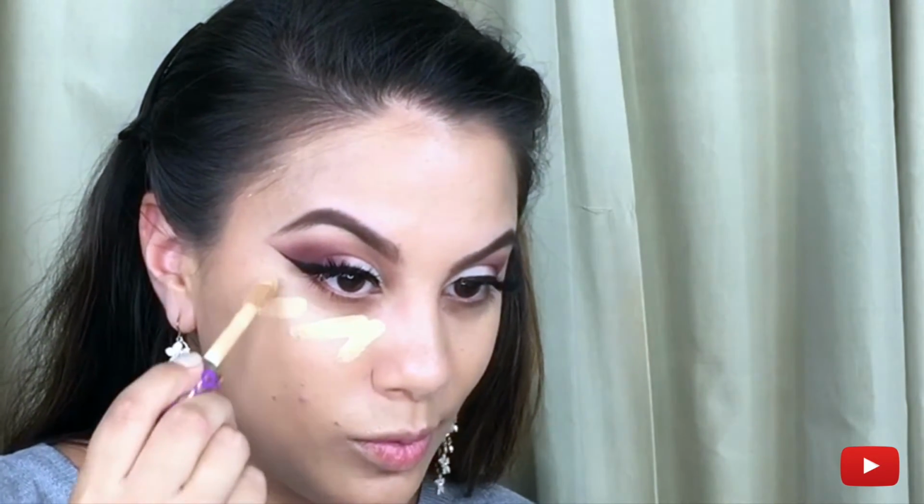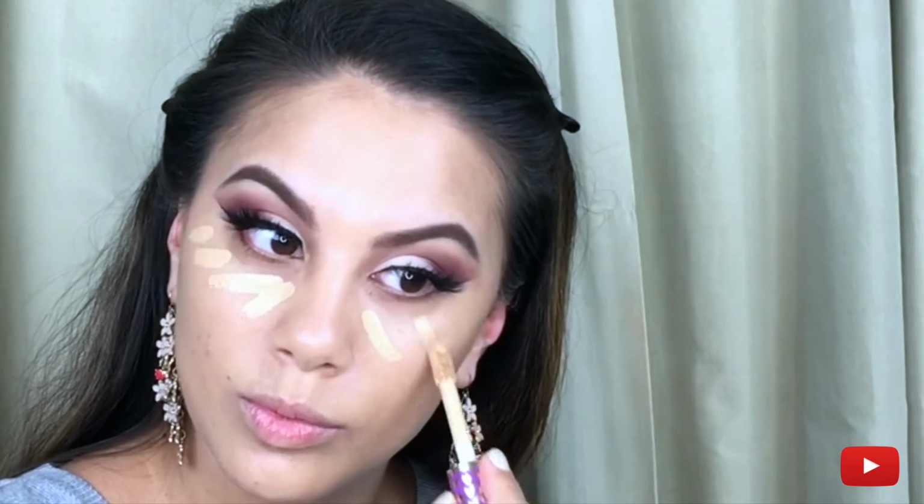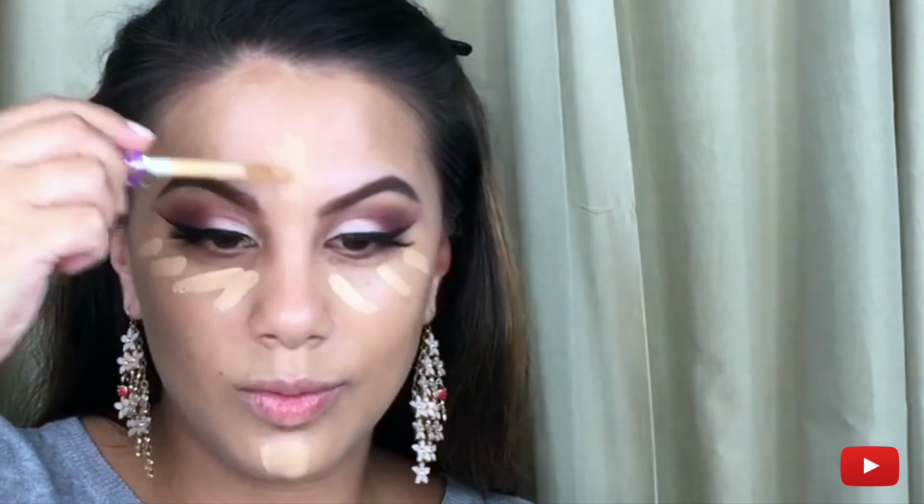And now using one of my favorite concealers, you guys. If you haven't tried this, I really recommend it. This one's the Tarte Shape Tape Concealer in the shade Medium. And I'm going to apply that under my eyes, in the middle of the forehead, nose, and chin. And then blending it out with the same beauty blender.